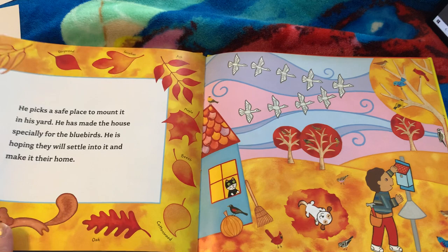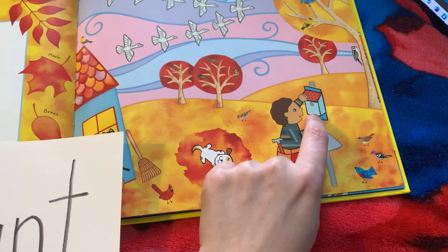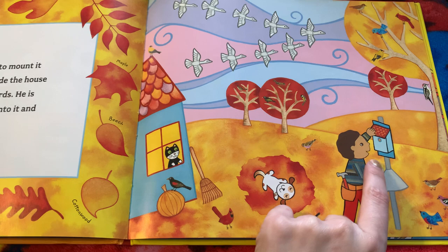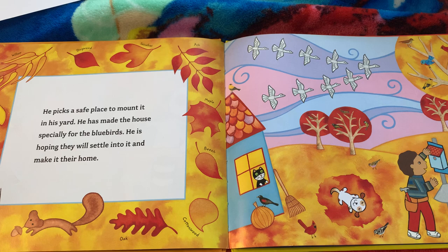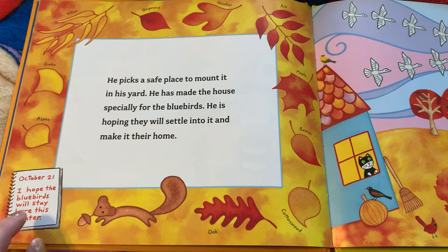He picks a safe place to mount it in his yard. There's our vocabulary word, mount. So he's using this pole to help him mount his birdhouse onto it. It's going to help support holding it. He has made the house specially for the bluebirds. He is hoping they will settle into it and make it their home. Oh, here in his journal it says, I hope the bluebirds will stay here this winter.